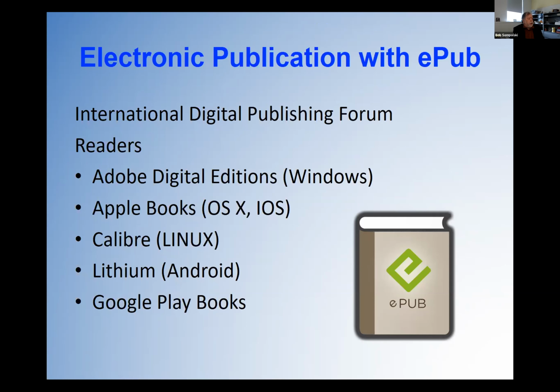We did run into one problem in the production of the original book. As I said, we were using iBooks Author. Unfortunately, Apple no longer supports iBooks Author. However, they will continue to support the iBooks Reader. And what we're going to do is use EPUB, which is an international digital publishing forum. It has some readers that are available at no charge. Actually, the majority of things on this list are readers that are available at no charge.